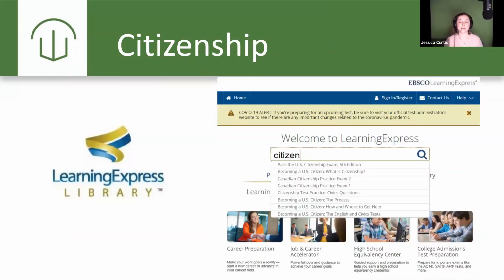Also, we have a database called Learning Express Library. This is also available just flat out through the state library, not the state library, Ohio Jobs and Family Services. They also have a link, and that's important if somebody absolutely does not want to get a library card. This resource is available through the state site itself without any kind of login.